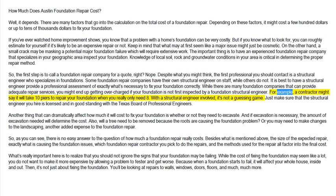For example, a contractor might say it will take 10 piers to repair your foundation when you really only need 8. With a structural engineer involved, it's not a guessing game. Just make sure that the structural engineer you hire is licensed and in good standing with the Texas Board of Professional Engineers.